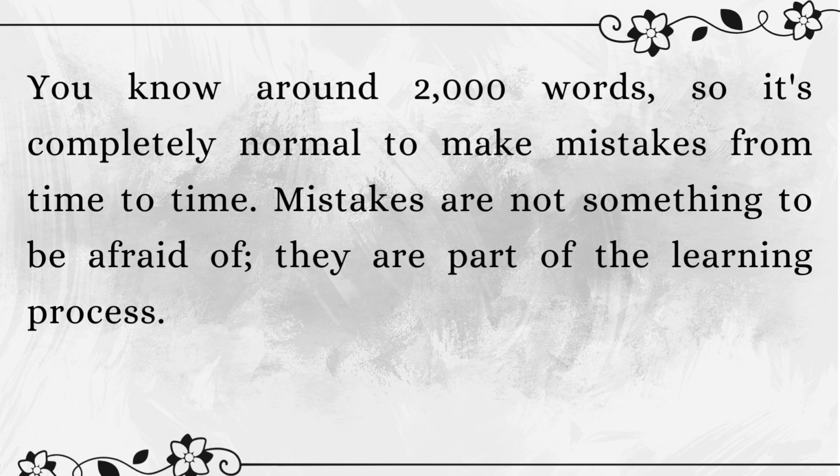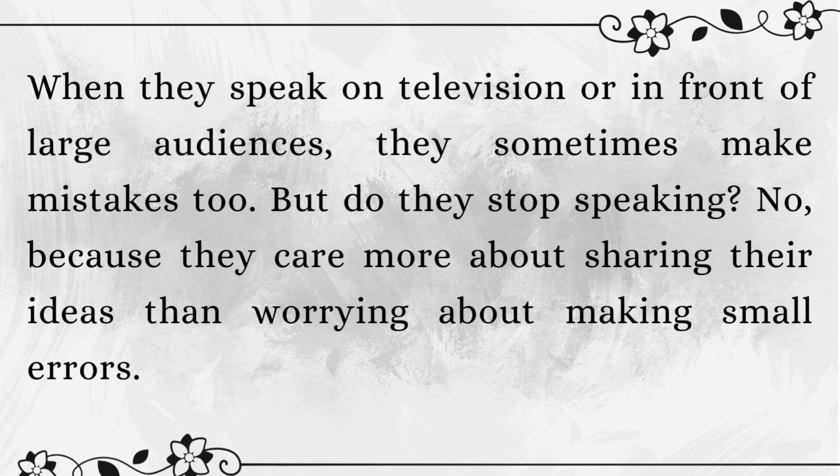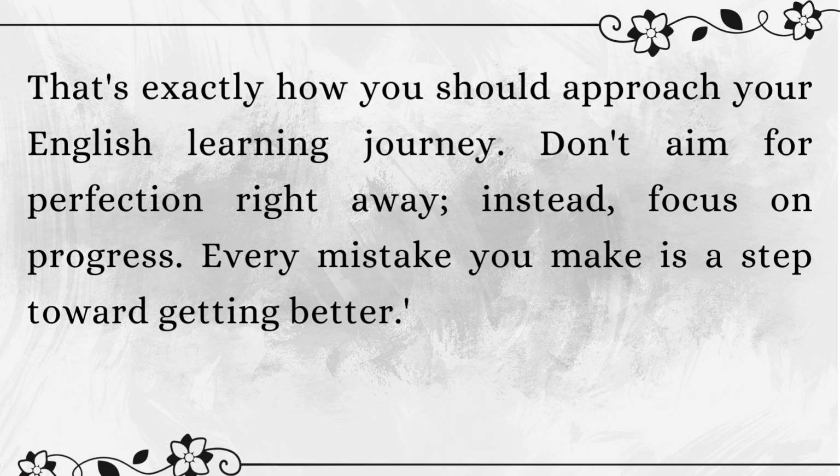Mistakes are not something to be afraid of, they are part of the learning process. Nobody becomes perfect overnight. Even native speakers make mistakes. Think about public figures like politicians or business leaders. When they speak on television or in front of large audiences, they sometimes make mistakes too. But do they stop speaking? No, because they care more about sharing their ideas than worrying about making small errors. That's exactly how you should approach your English learning journey.